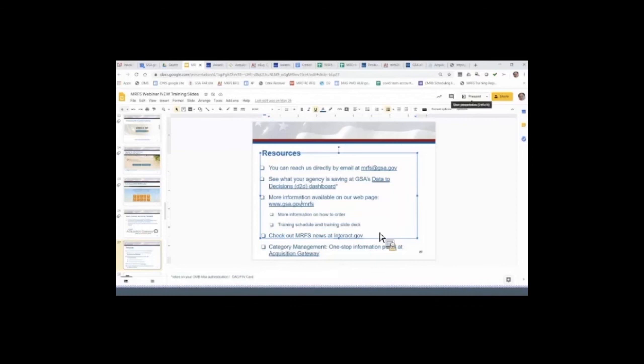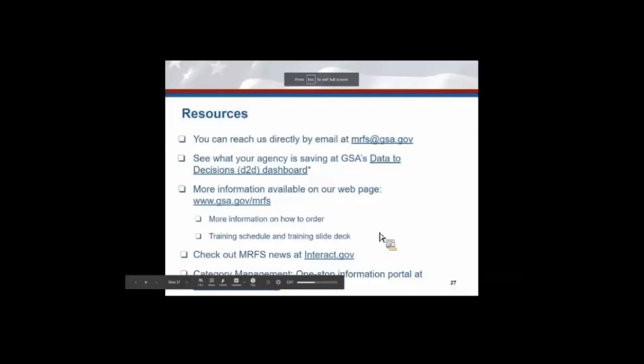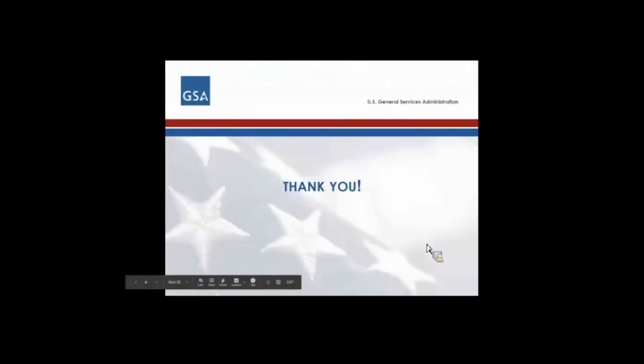We do also operate a blog. It's called Interact. Not just our team, but GSA, and MRFS has its own page on that blog, and we post updates when significant things happen. We haven't had a lot of news. Our last biggest post, I think, was that we made the award, but we sometimes post updates about our solution there. And then I'm going to go back one more step.